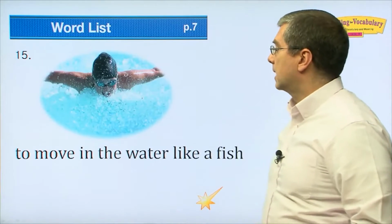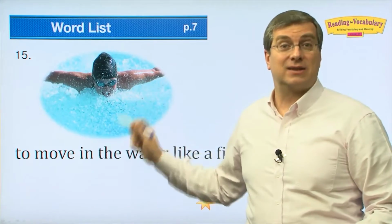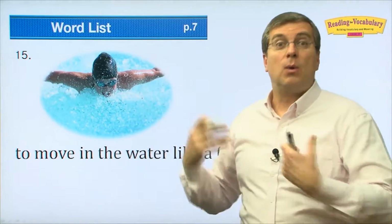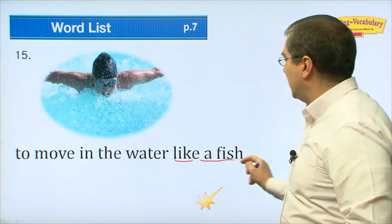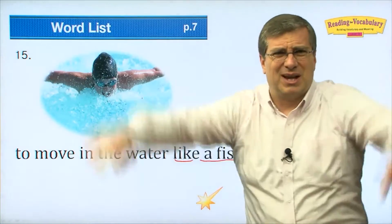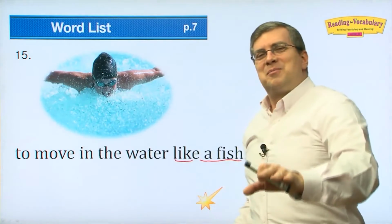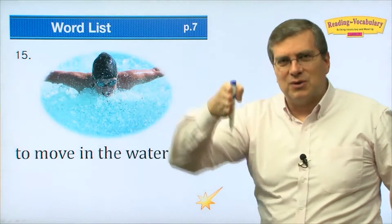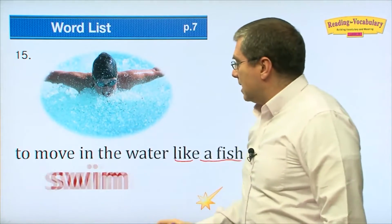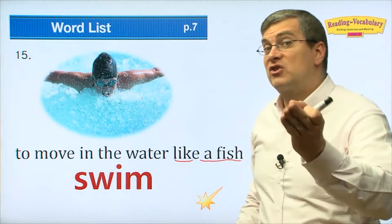Okay, next one. Whoa, can you do this? This is very nice in the summer when it's really hot. I want to go do this, right? To move in the water like a fish. Well, he's not really moving like a fish. Did you see a fish do this? I never saw a fish do that. But people, when you do this, you're moving through the water. Fish also do that like this, right? What are they doing? Swim. They are swimming. Can you swim?